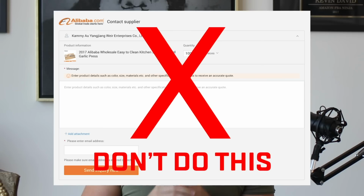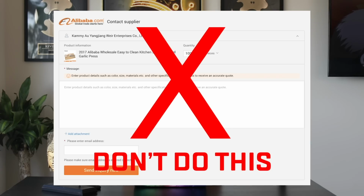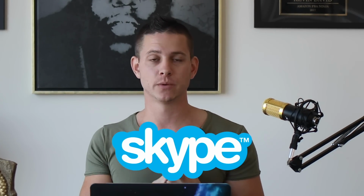Another tip that I found just from doing this hundreds and hundreds of times is, a lot of times suppliers will communicate via the Alibaba website itself. Never do that. It takes 100 times longer. Always, always, always ask for your supplier's actual Skype address, right? So their Skype ID. Move the conversation to Skype. It's a much more immediate source of communication. It's a much quicker way to actually get things done.